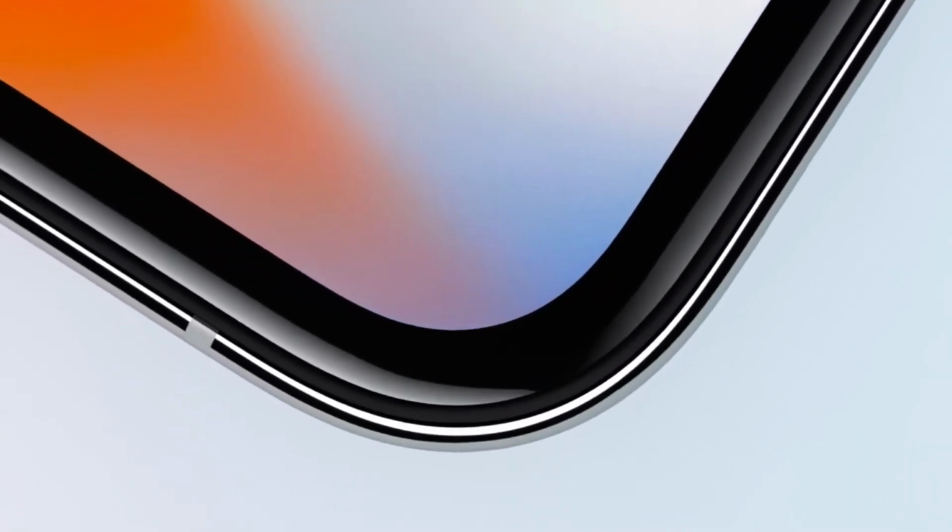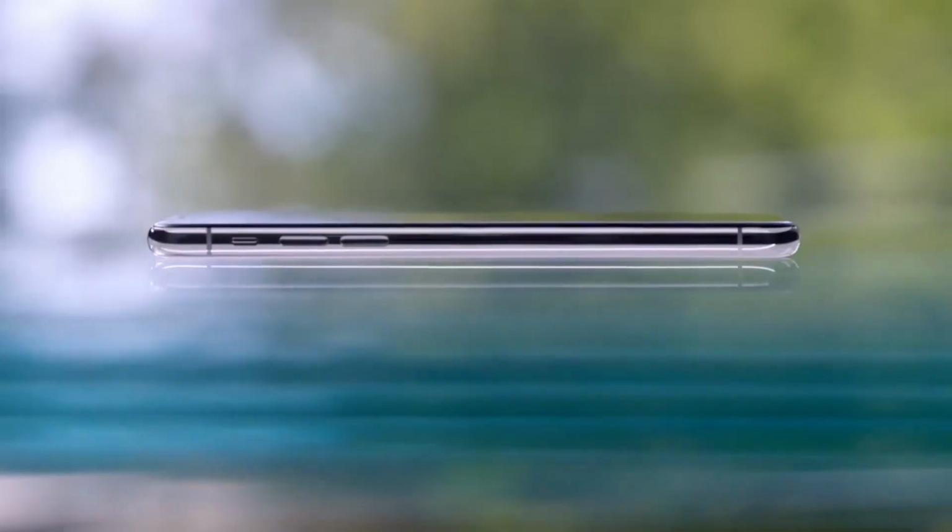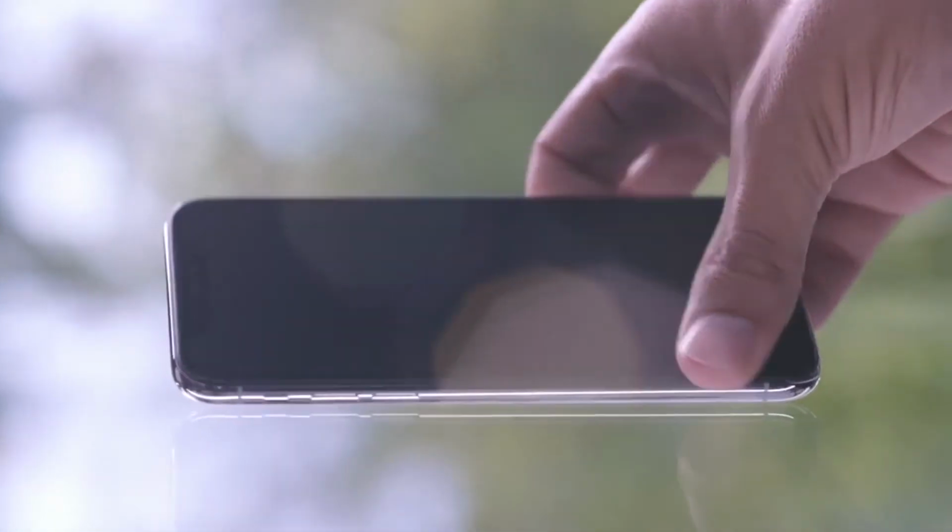The only thing that I feel like will heavily damage this phone, especially at the start of its life, like on November 3rd of this year, is the price. $1,000. That is going to heavily damage the sales of this new iPhone X.